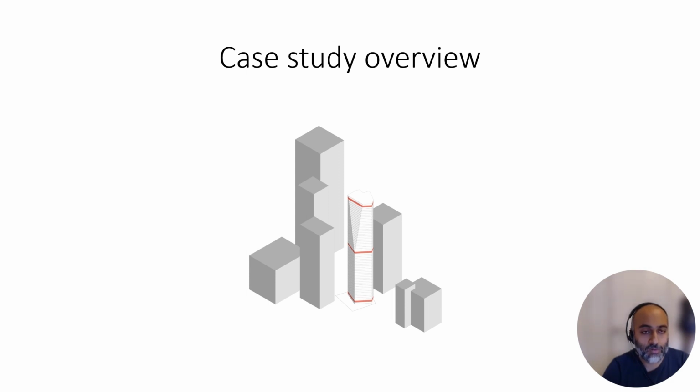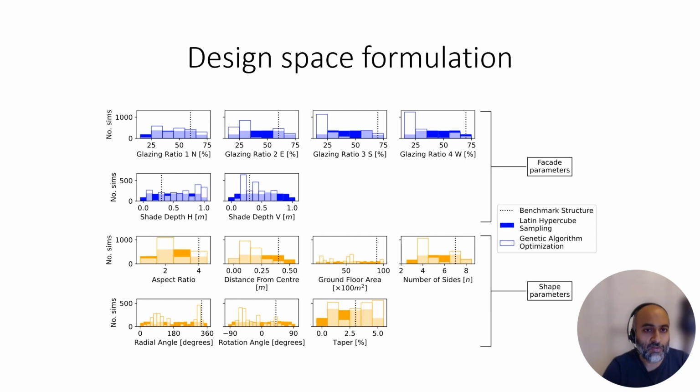Design space comprises 8 facade variables as shown in orange and 7 shape variables as shown in blue. The presented histograms depict the following. Solid histograms are samples obtained through the hypercube sampling, showing a uniform coverage. Translucent histograms are samples obtained from the last generation of the genetic algorithm sampling, focusing on the regions of the search space that contain Pareto-optimal solutions. Dashed lines indicate benchmark structure parameters, noting how the glazing ratio is high on all elevations, typical of modern tall buildings.